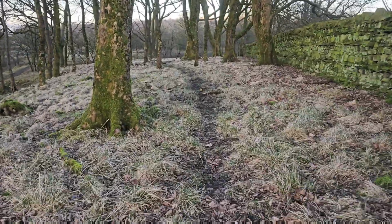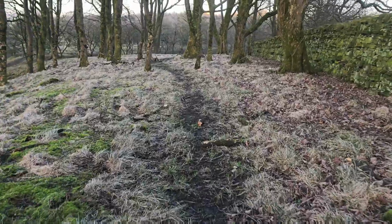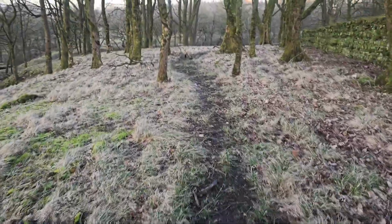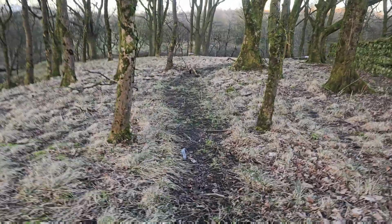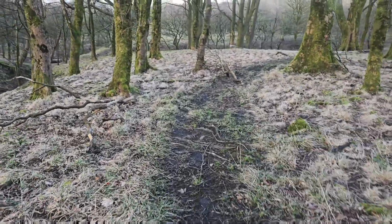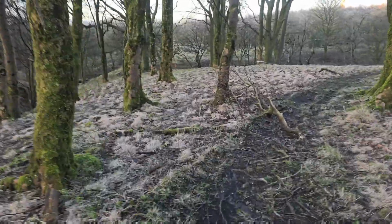Does look like it's been a while since anybody's walked in here. Now, there's an obvious path here where people have walked, but there's no sign of a track or footprint on it, so it's had enough time for little indentations to wash back in with soil.